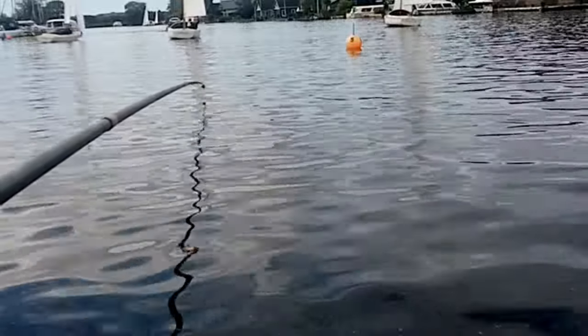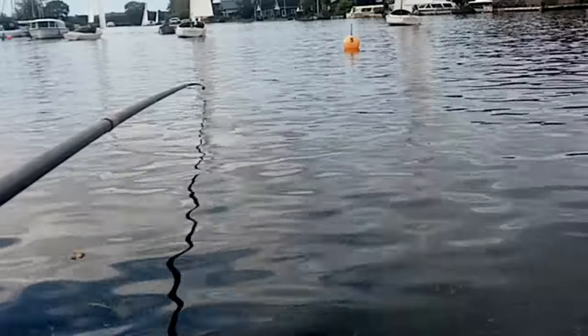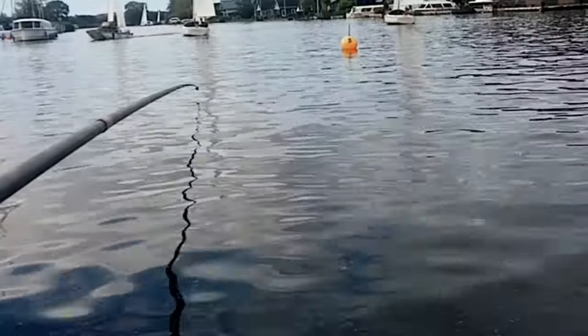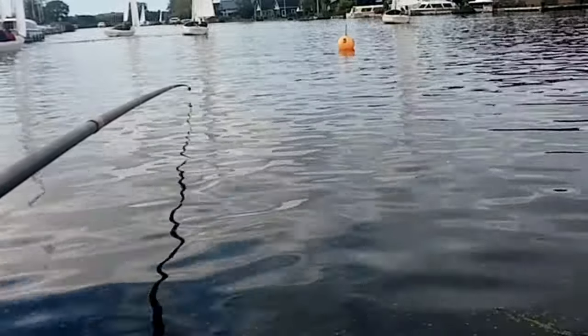Got down at Wroxham. The whole park has been shut up. Gates up, CCTV there, stop me getting in. Couldn't find a way to the river. Come down here. Missed the turning. Pitch black, foggy. Four degrees this morning.